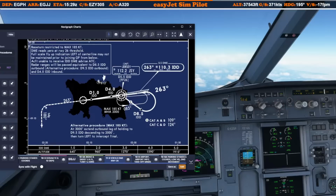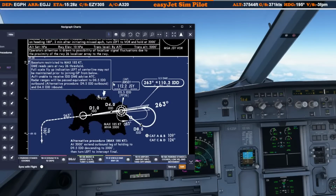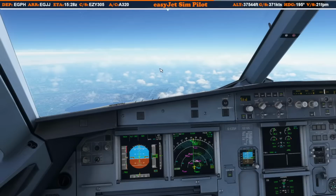So the go-around is straight out, and at 3,000 feet then it's a left turn heading 180, max speed 210 knots, that's fine. And then what are we going to do? Well, at that point then, I would be inclined to head to the Jersey VOR, enter the hold, and then we're going to make some decisions. We'll see what fuel we've got.